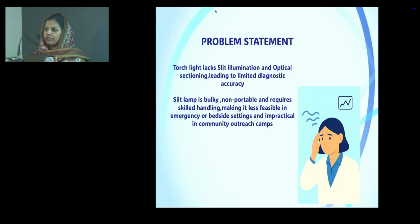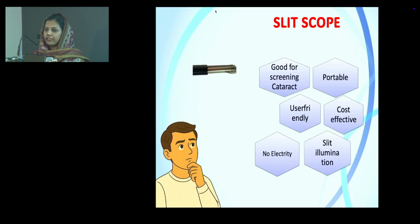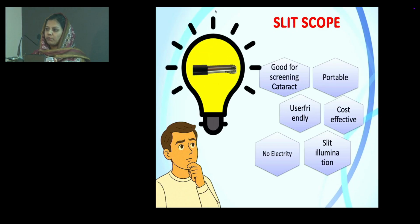Here the problem is that the torchlight lacks strict illumination and optical sectioning, leading to limited diagnostic accuracy. On the other hand, the slit lamp is bulky, non-portable, and requires skilled handling, making it less feasible in emergency or bedside settings and impractical in community outreach camps. To address this problem, we have introduced a new device called Scope, which combines the advantages of both modalities and minimizes the drawbacks. It is a portable, user-friendly, compact, and cost-effective device which replicates slit lamp-based cataract grading.